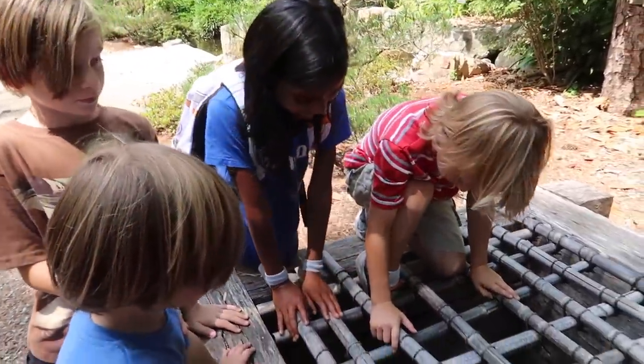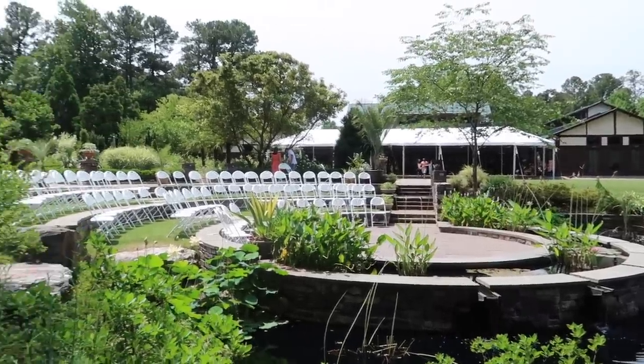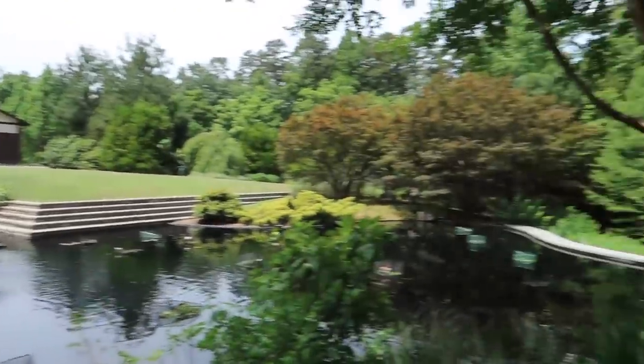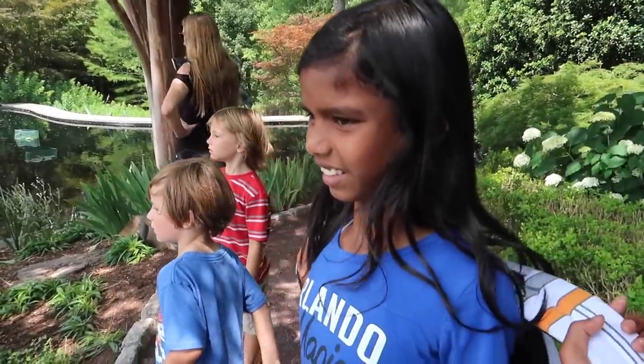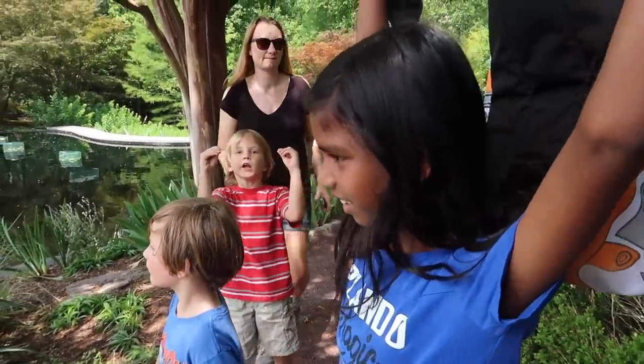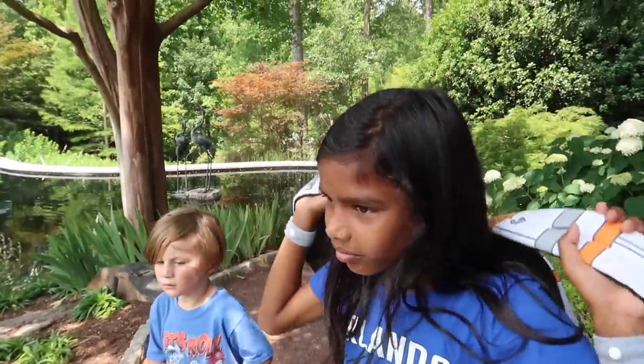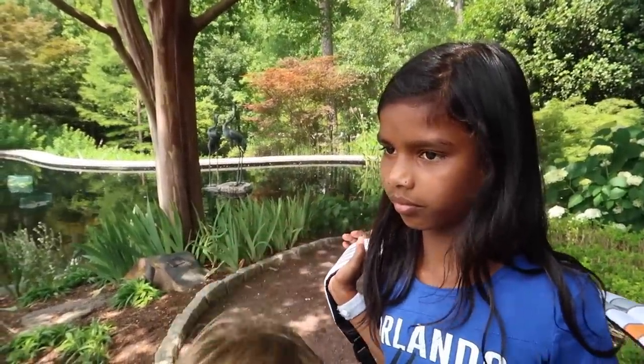No one even came close to believing me. Looks like they are set up for a wedding, maybe. Wait, what? Looks like it's gonna be a wedding. What? A wedding, when two people get married. Yeah. Not everyone gets married in churches. Sometimes people get married outside and things like that. Is that weird?